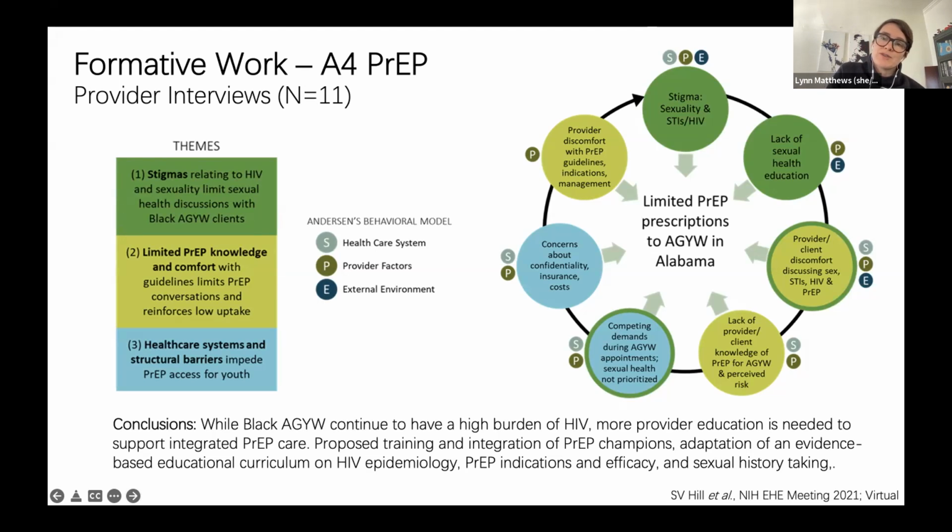But we had really rich data because the providers who participated were pretty keen to talk about this topic with us. And so what we found were that some of the reasons for quite limited PrEP prescriptions to this population in Alabama were a lot of stigmas relating to HIV, but also just sexuality, and not even gender minority sexuality, but girls having sex with men was something that providers were not super comfortable talking about. And that, when we get to the client data, I'll talk about, the girls were also therefore not comfortable talking about. And then we also found that providers had a lot of limitations to their PrEP knowledge and comfort with the guidelines about PrEP for younger populations. And then we learned a lot about the healthcare systems and structural barriers that impede PrEP access, like insurance coverage or complete lack of any sexual health education in the Alabama public school system as mandated by the legislature.